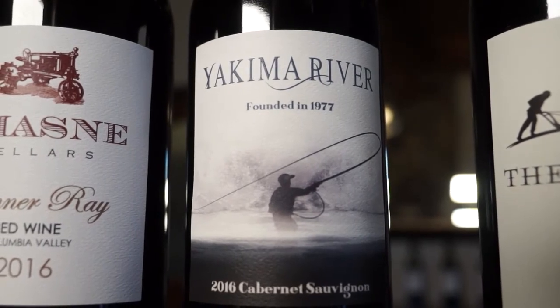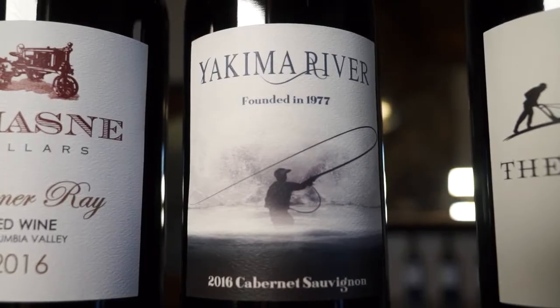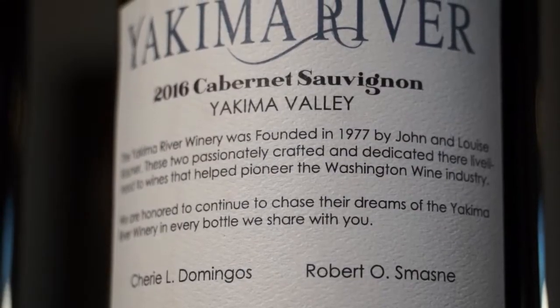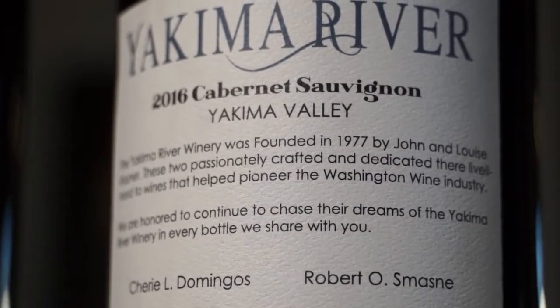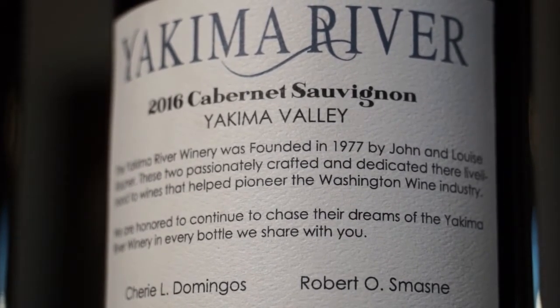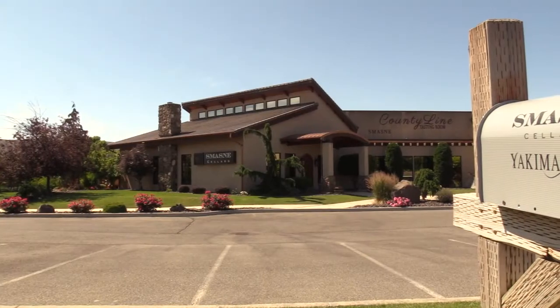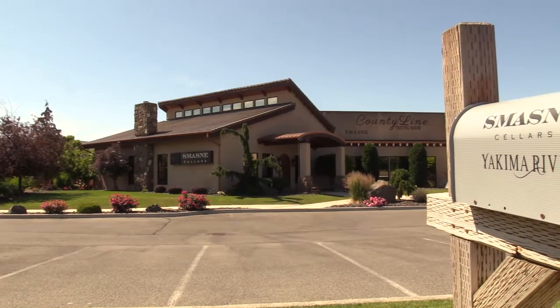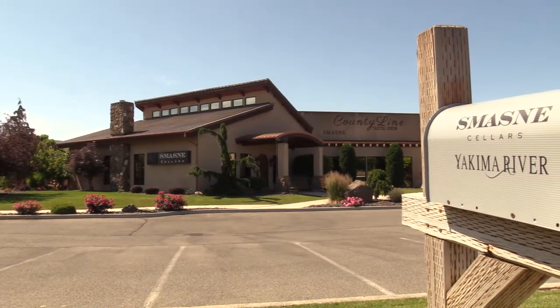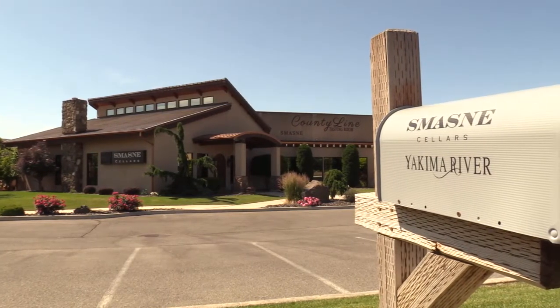Yakima River is a very interesting label. I've wanted that label for a long time, for the name Yakima River. When my great-grandfather homesteaded, he homesteaded along the Yakima River, and then with the introduction of the Roza Irrigation District, they moved to better ground and irrigation. So for 15 years, I went and visited John Rauner and his wife Louise, who owned Yakima River, and finally he agreed 2 years ago to sell me that label. That's awesome. As someone's sipping the wine, they can look at the back label and read about the history, which is great.